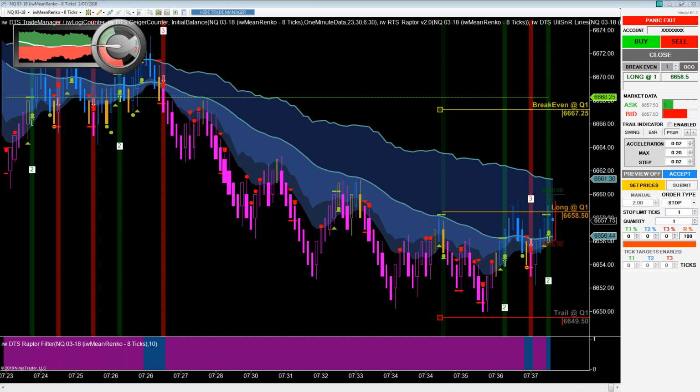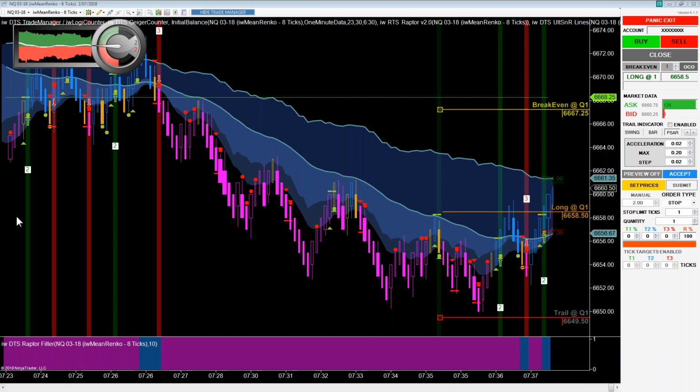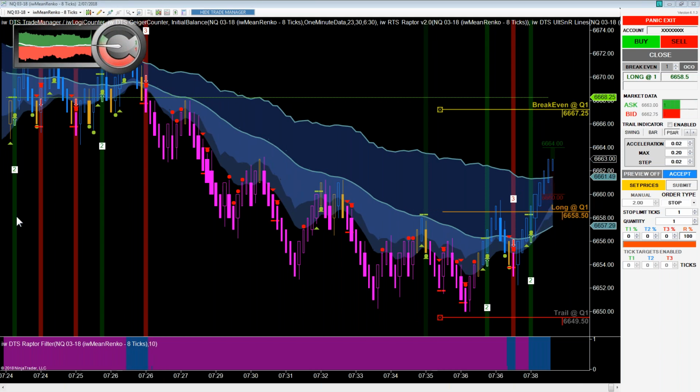Come on, get on through there. The Geiger counter is actually fairly balanced this morning. A lot of the times we'll see the Geiger counter build peaks and valleys one way or the other. Come on, just give me that once. There we go.